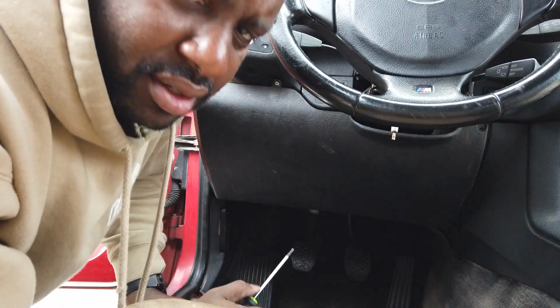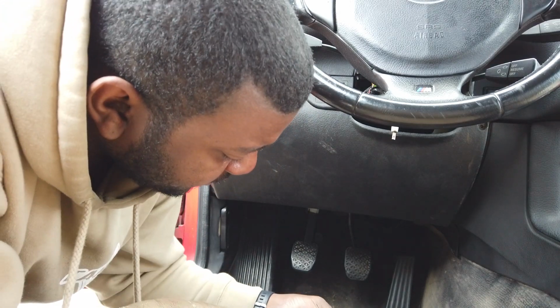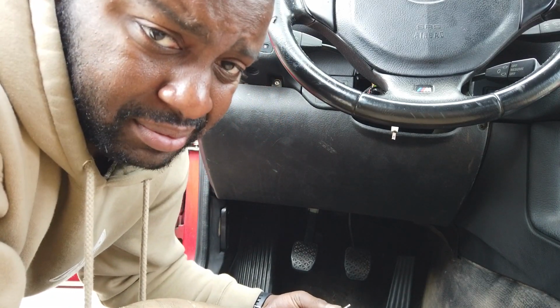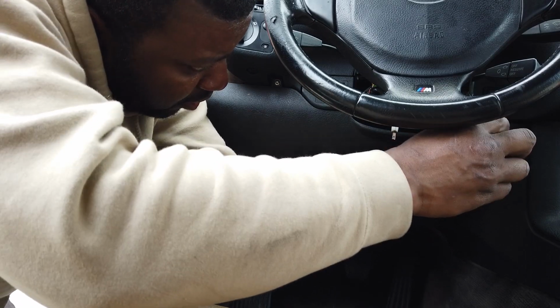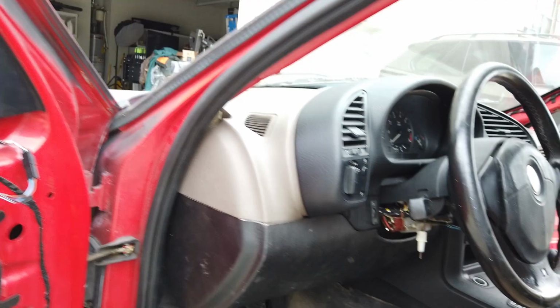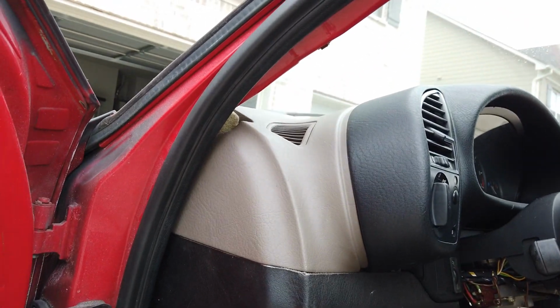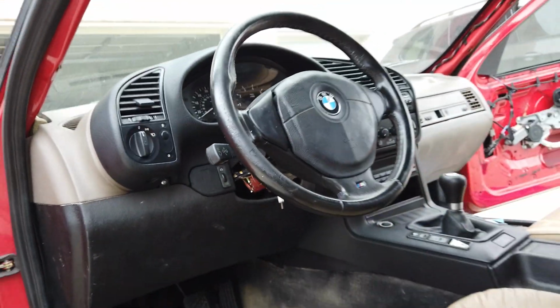It's actually a perfect fit. I think it's actually the screw that's supposed to go in there. And I found it in a bucket. I hope that wasn't for my coupe. Alright, starting to look like a normal car again. This stuff obviously doesn't match, but we're getting somewhere.